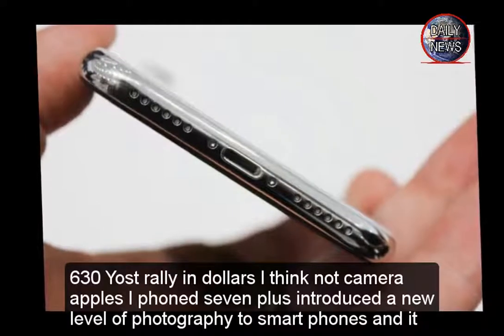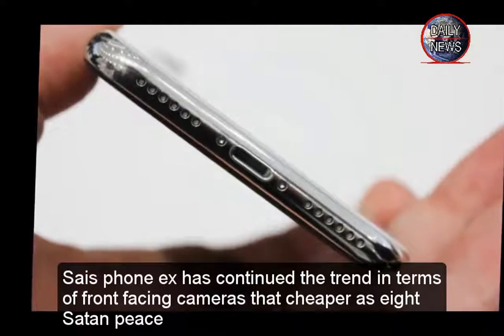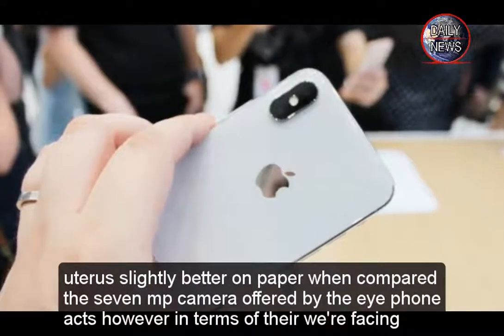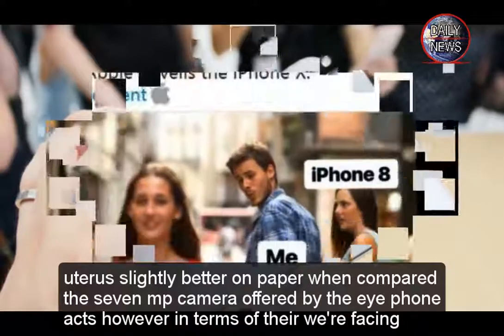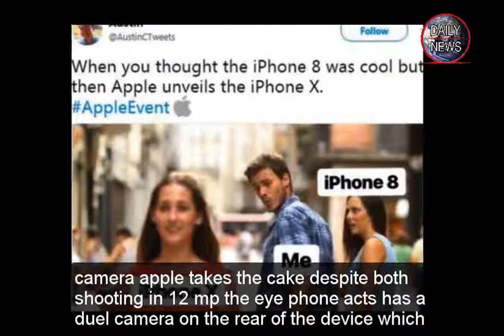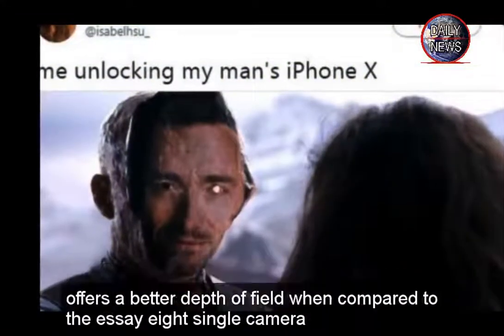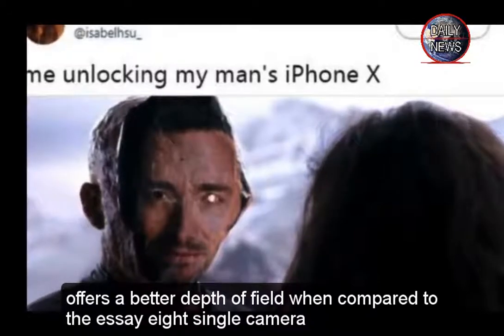Camera. Apple's iPhone 7 Plus introduced a new level of photography to smartphones, and its iPhone X has continued the trend. In terms of front-facing cameras, the cheaper S8's 8MP shooter is slightly better on paper when compared to the 7MP camera offered by the iPhone X. However, in terms of the rear-facing camera, Apple takes the cake. Despite both shooting in 12MP, the iPhone X has a dual camera on the rear of the device, which offers a better depth of field when compared to the S8's single camera.